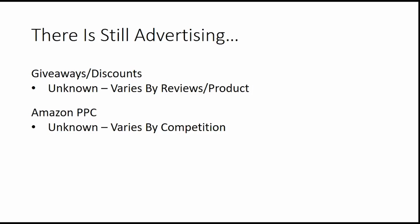Amazon pay-per-click. This is different than giveaways and discounts. One of the things that I talk about inside my course is how I use a service. It's actually from Jungle Scout and the team over there. It's called Jump Send. And that's how I do giveaways and discounted products. But with Amazon pay-per-click, it's completely different.